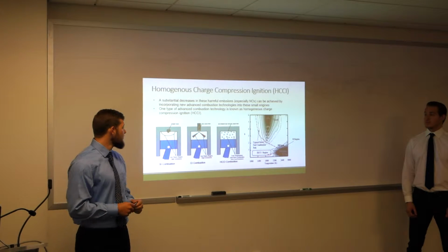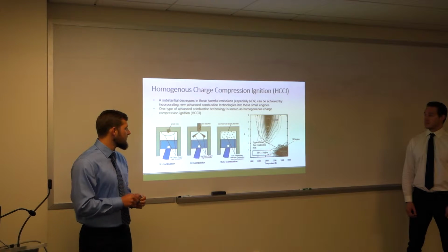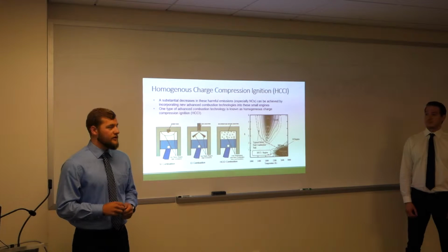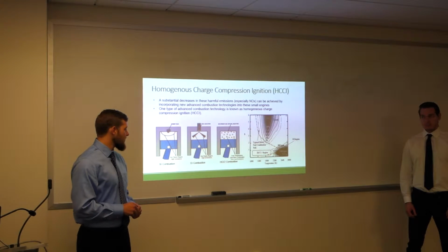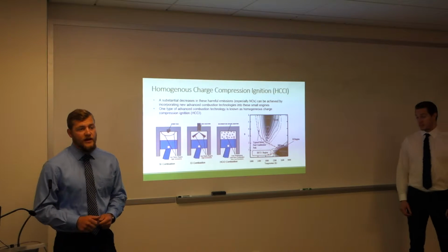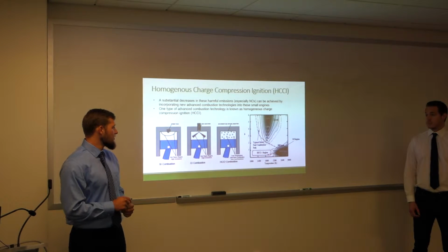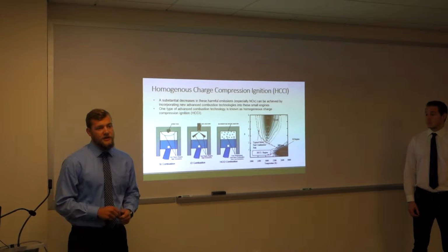If you look at this diagram over here, this is the diesel range up here. You get a lot of soot, which is just carbon chains that haven't burned, so carbon fuel that hasn't burned. You get a lot of soot production. And over here is the Otto cycle region, where you get lower soot, but you have a very high combustion temperature, which produces nitric oxides. HCCI aims to lower the combustion temperatures into this region right here, but also reduce the soot production and nitric oxide production.